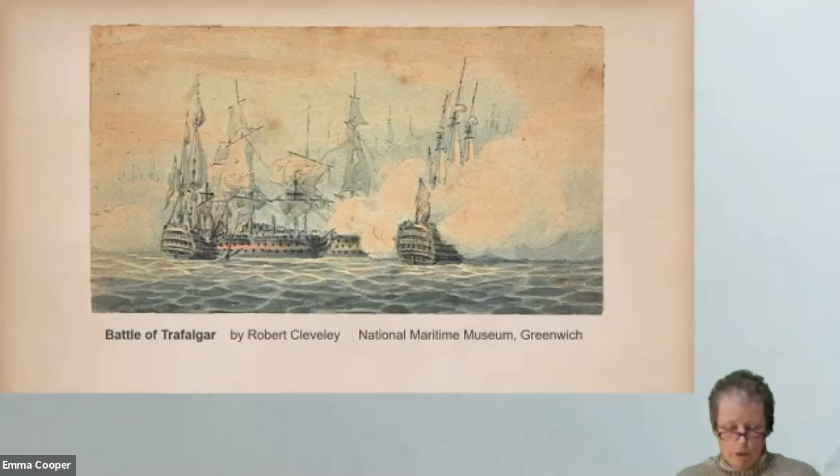Master at Arms John Touhig, the 35-year-old from Cork, saved the ship when a French grenade nearly set fire to one of the Temeraire's powder magazines. If the magazine had exploded, this could have destroyed all four ships.